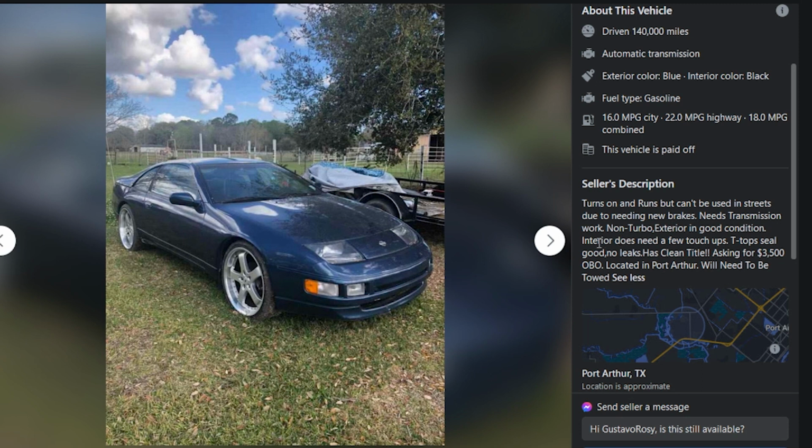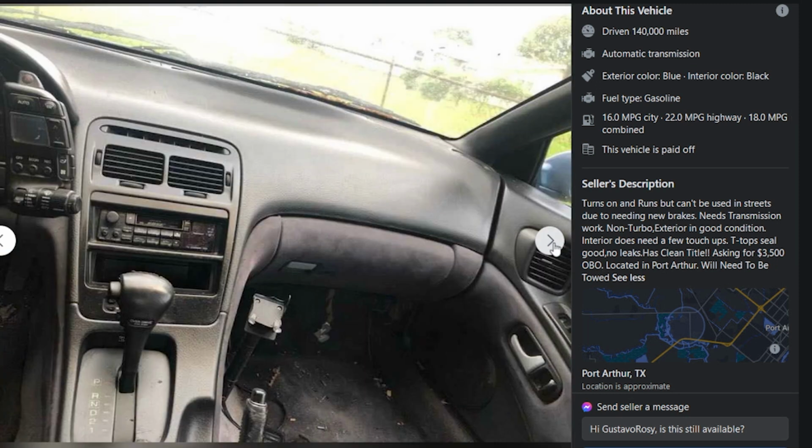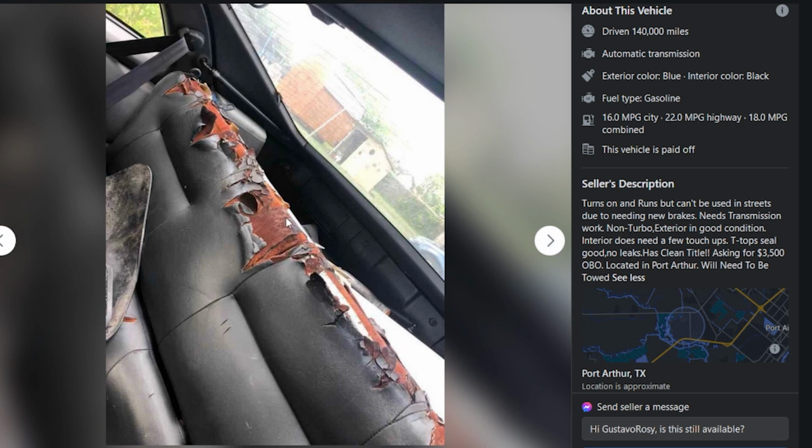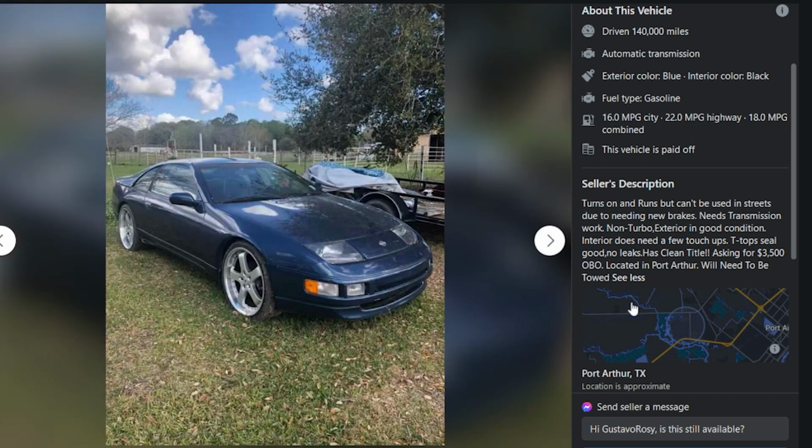Interior looks in decent condition. T-top seal's good. No leaks. Clean title. Asking $3,500 best offer. This could be a deal right here. I'd like to see what's underneath the hood, and then if it runs and drives. This is rough. That's rough, but you know, not the worst thing. Could be a deal right here, boys.